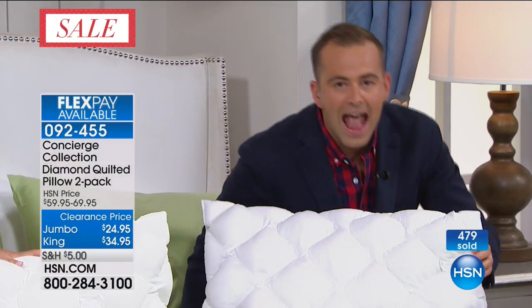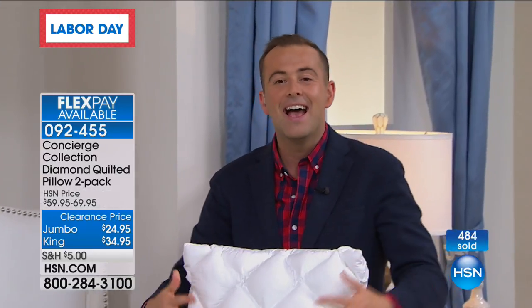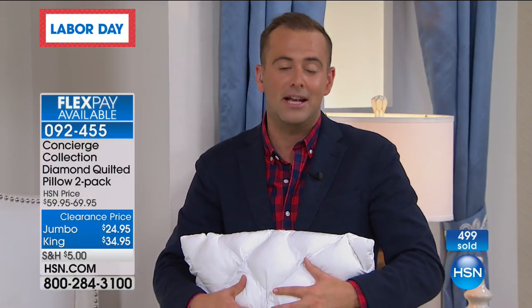The reason why I get so hyped about clearance is because it's the best for less. And we do a lot of pillows in Concierge Collection. We don't have any pillow that's better than this. This is our luxury feel. Everything about it is premium, and that's why it's expensive.